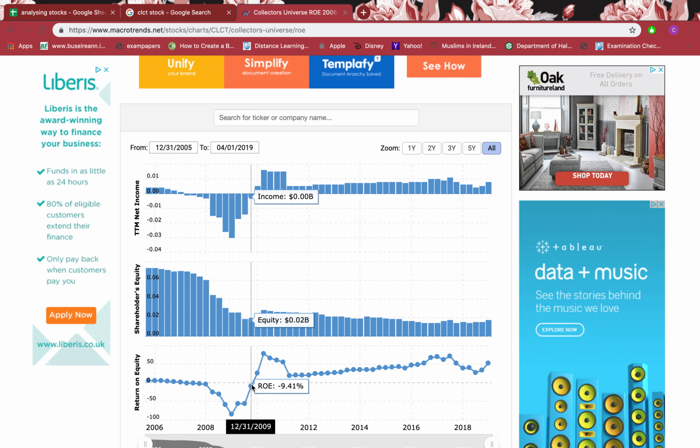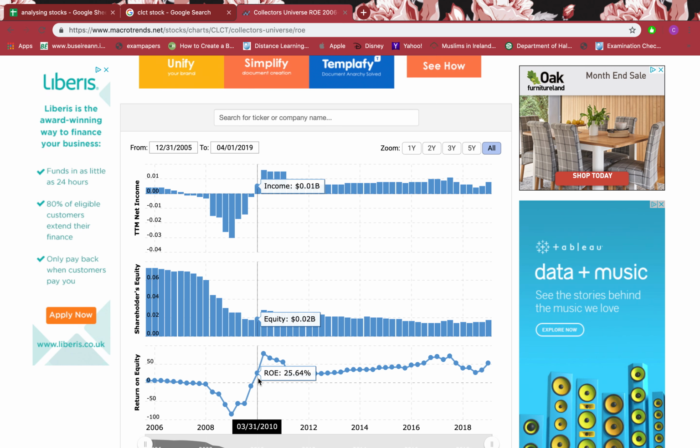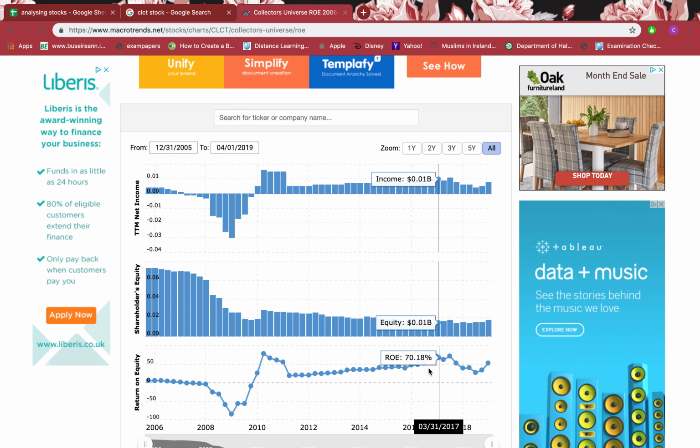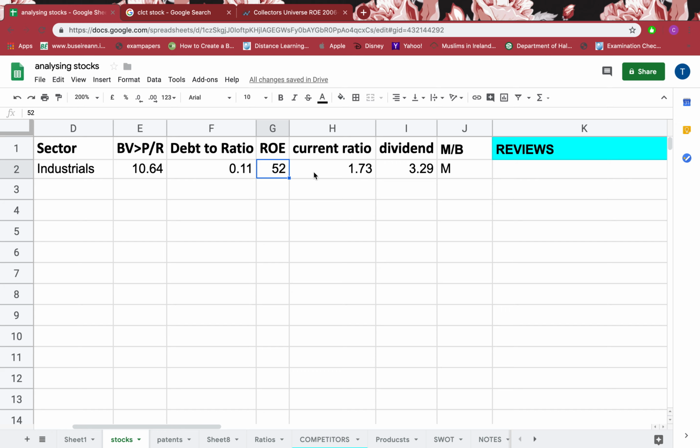which was not good. But since then, from March 2010, it has been giving a lot of return to its shareholders, which means it is attractive from 2010, and it has been attractive since then. And it's been 9 years now, and it has consistently given return on equity of more than 8%, which makes it very safe to invest in.